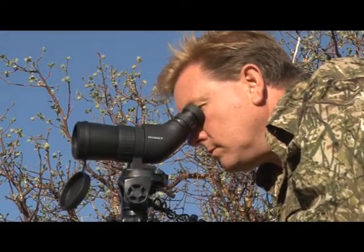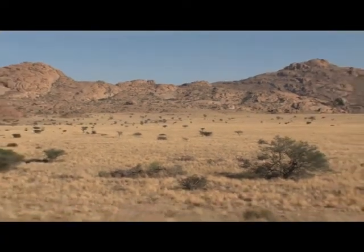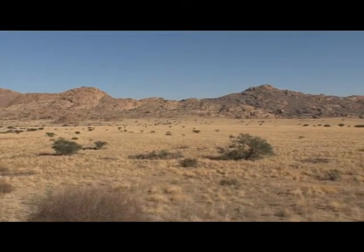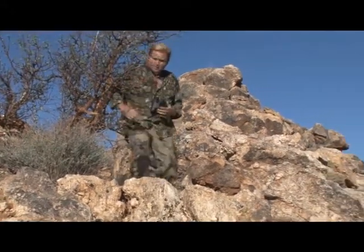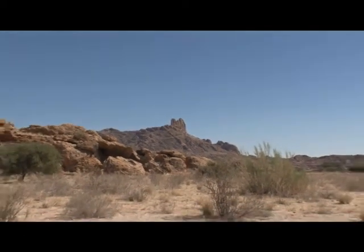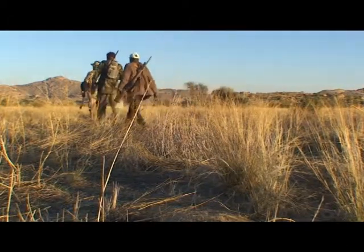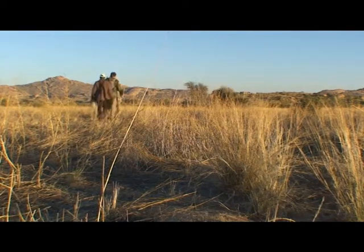The farm borders the Naukluft Game Park in this arid semi-desert with an average rainfall of 120 millimeters per annum. One third of the farm is high granite mountains, 130 million years old, and it offers a spectacular backdrop. The average height is from 900 to 1,200 meters above sea level, with some mountains 1,850 meters high. The rest of the farm is open savanna, few bushes, sloping hills, and dry riverbeds.